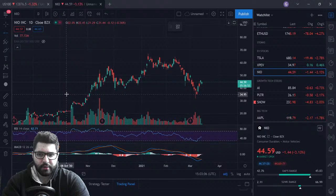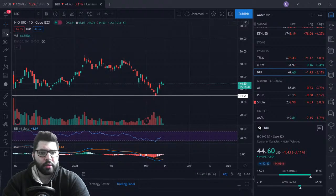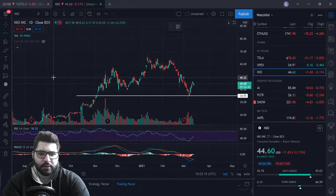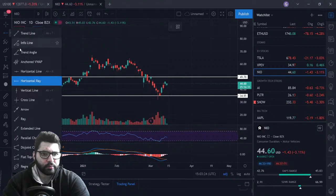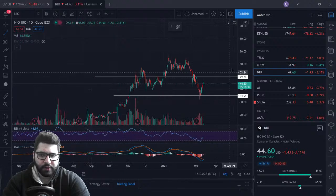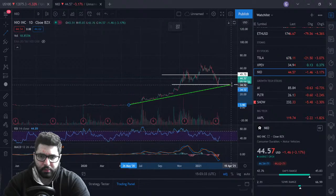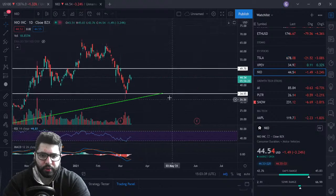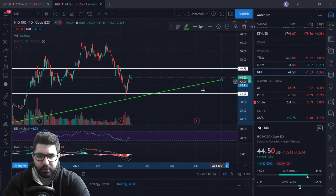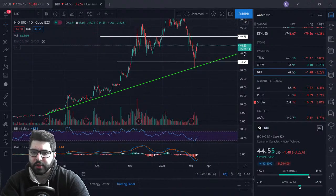Let's just say that the 35 is quite a good support here. 35 is our support level here at the low. Do we have any proper resistances? The 50 is a strong resistance. Do we have any strong trend lines? Yeah, we actually do. That is a trend line. Beautiful trend line. It's been holding up for like a year or something. Let's just say like 9 months, something like that.